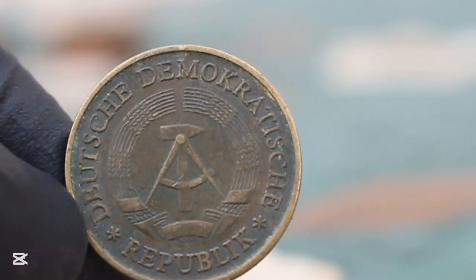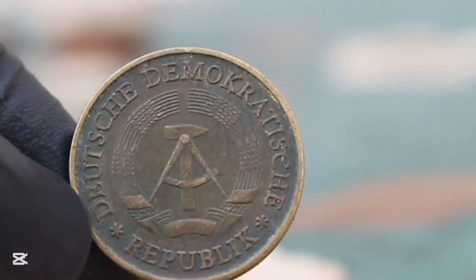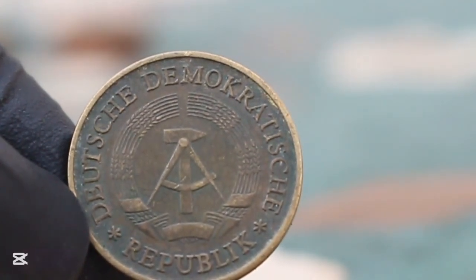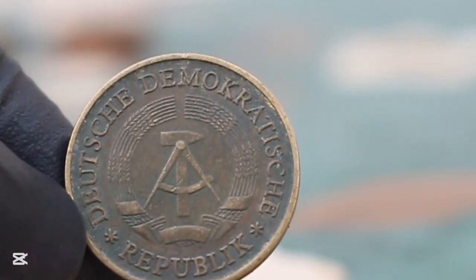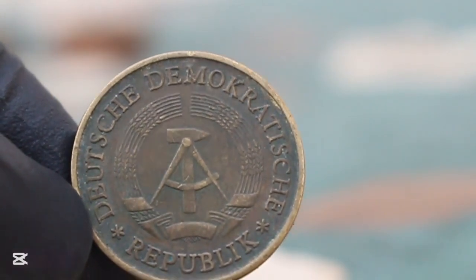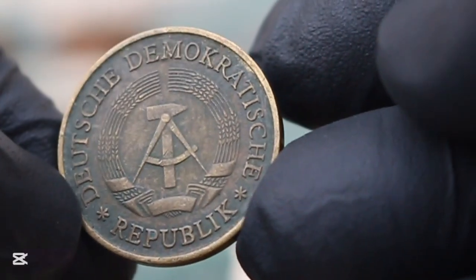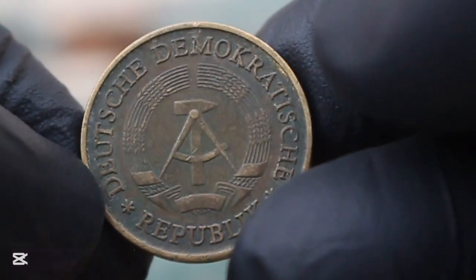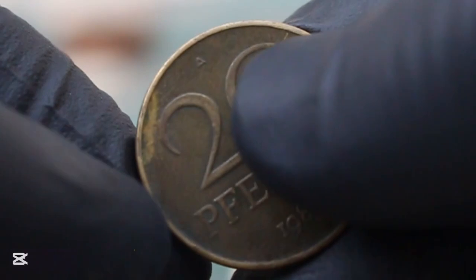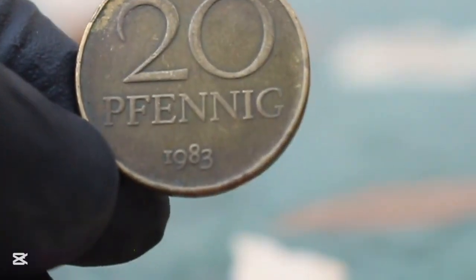In conclusion, the 1983 Germany 20 Pfennig with large date and A mint mark is a fascinating coin with a rich history and a robust market value. Despite its dirty condition, its rarity and collector interest continue to drive its price up, making it a highly sought-after item for anyone looking to add a valuable piece of German numismatic history to their collection. If you happen to come across one of these coins, you're holding a potential treasure that could prove to be an excellent investment for the future.